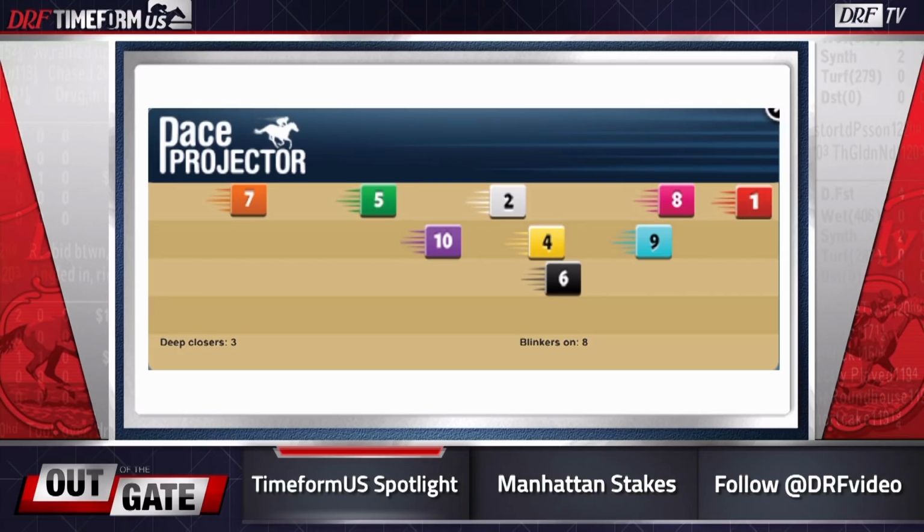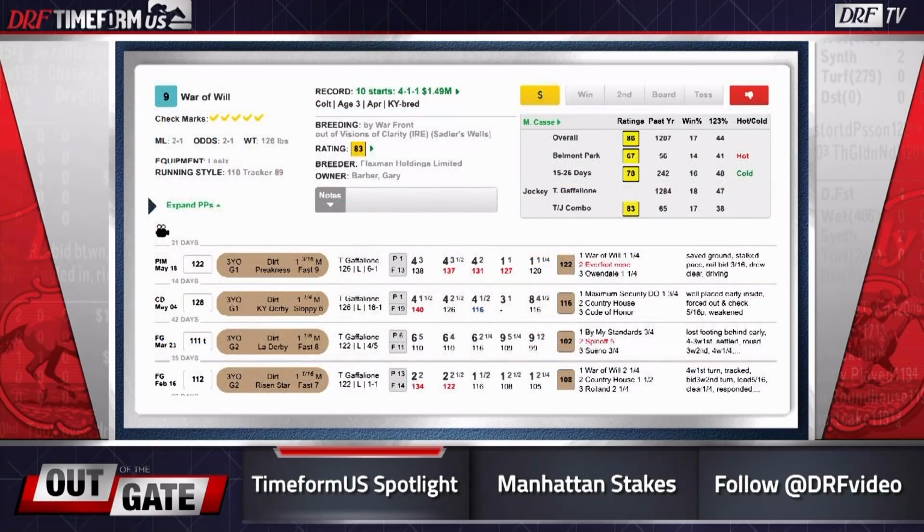We'll go on to take a look at the top 2 contenders, beginning with the number 9 War of Will. I don't want to take anything away from the Preakness winner. He earned a 122 Timeform US speed figure last time. That is the highest number earned by any of these 3-year-olds in the Belmont Stakes. I know he got a perfect trip to do it, coming up the rail after saving ground the entire way, but he showed a good turn of foot at the top of the stretch, got past those horses and held off some long shots late.